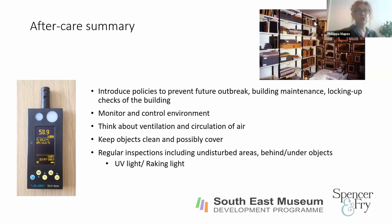So that could be a visual check, or you might want to consider buying a UV light. You can get those online as well, some reasonably priced ones. Mould will fluoresce under UV light. So you could have a look at under UV light, or simply in raking light, which is just a normal torch, which you can shine on the side of the object to see if you can see a raised area where the furry mould is, spots on the surface.